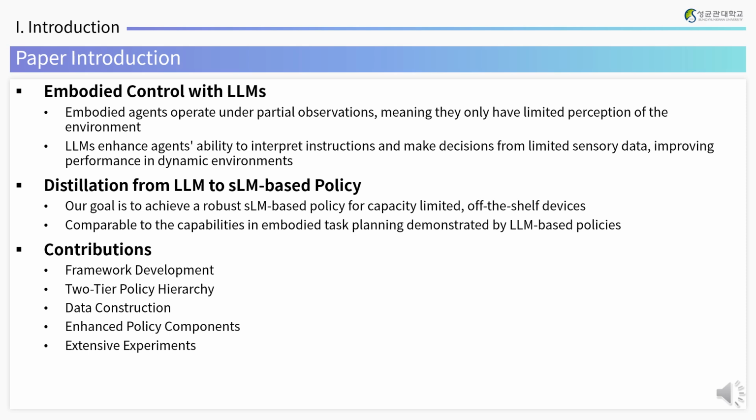Given these developments, our objective is to achieve a robust SLM, small language model-based policy that can be deployed on capacity-limited, off-the-shelf devices while retaining capabilities similar to LLM-based policies for embodied task planning. Lastly, the contributions of this work are summarized as follows.